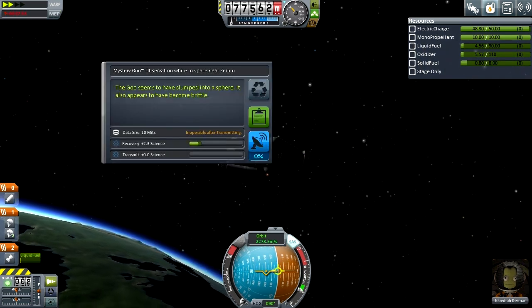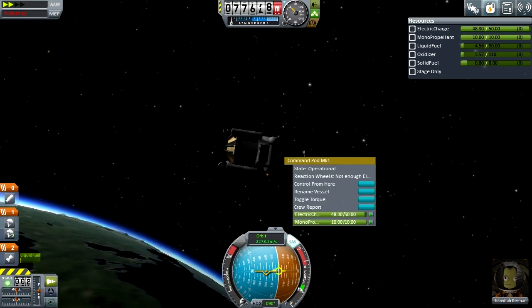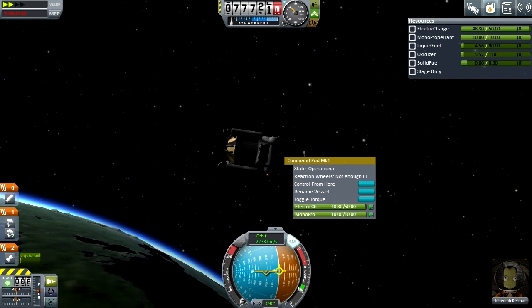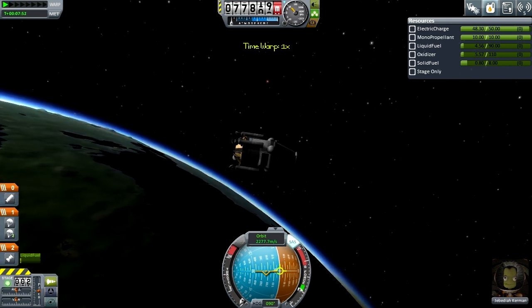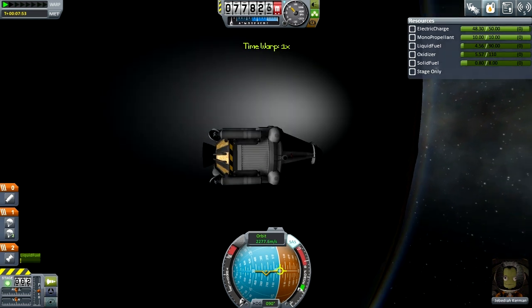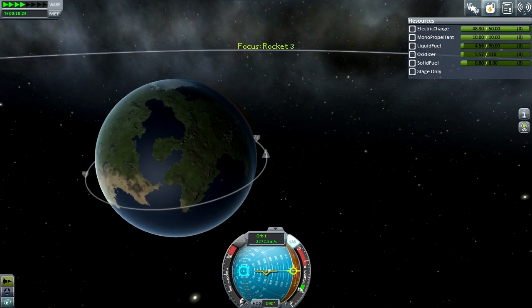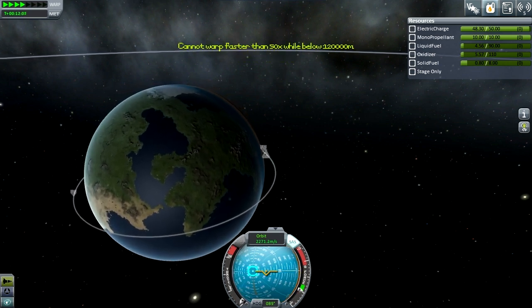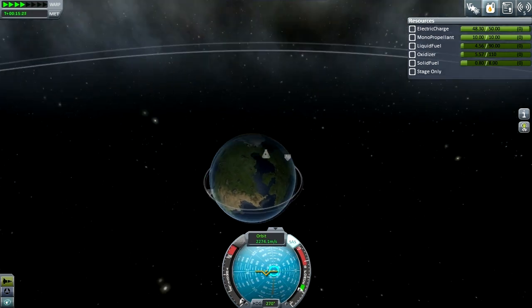Let's go ahead and observe the, oh, that's only 2.3 science. That's sad. Let's get a crew report. Nothing there either. Nuts. All right, well, this isn't going to be a very science-heavy mission, unfortunately. Although in the next mission, we will have the opportunity to gain another scientific instrument and use it to do all sorts of wonderful science.